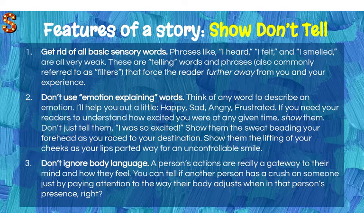So phrases like I heard, I felt, I smelled are all very weak. These are telling words and phrases. They're like filters that force the reader further away from you and your experience. So instead of I heard something scurry across the floor, saying something scurried across the floor is stronger. Now the reader can hear it instead of trying to hear it through you hearing it.